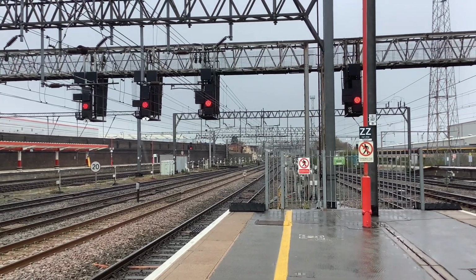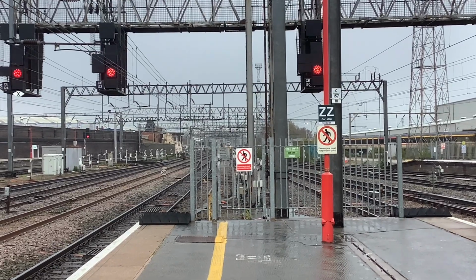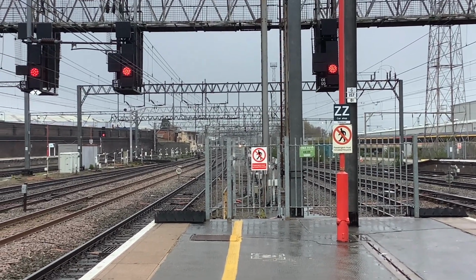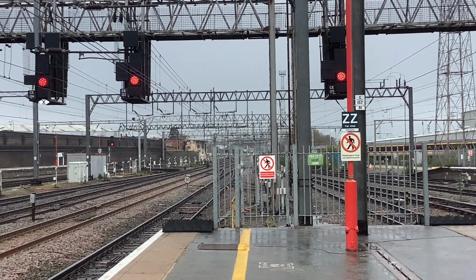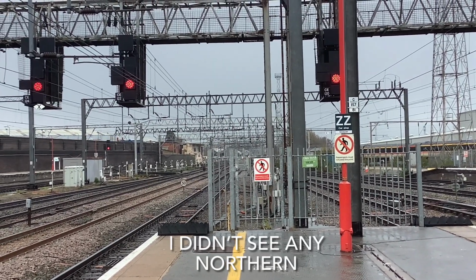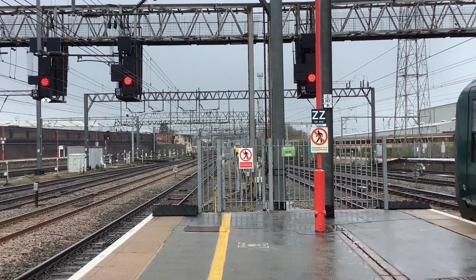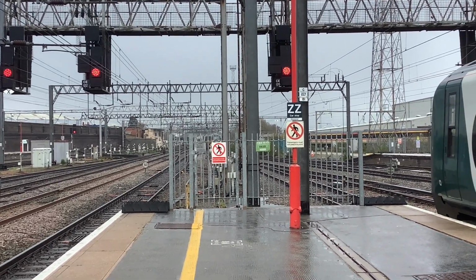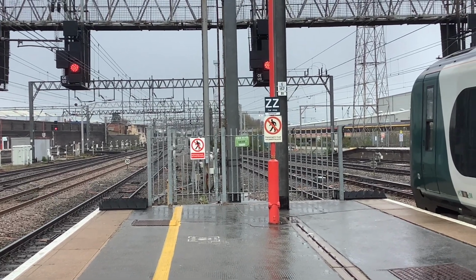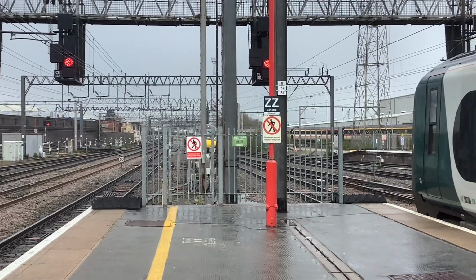And I'm at Crewe on the West Coast Mainline. In this video you'll be seeing services by Avanti West Coast, East Midlands Railway, London Northwestern Railway, Northern, Transport for Wales, and hopefully some freight to add to the mix. Here is an Avanti West Coast class 390 Pendolino. This will be working the 12:09 Avanti West Coast service from London Euston to Preston.